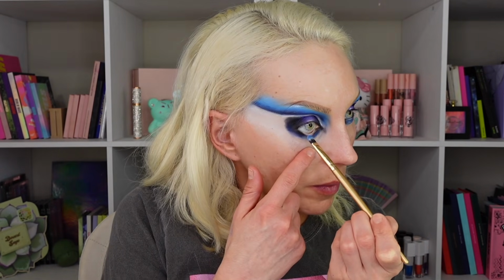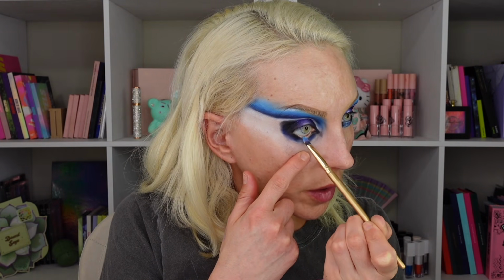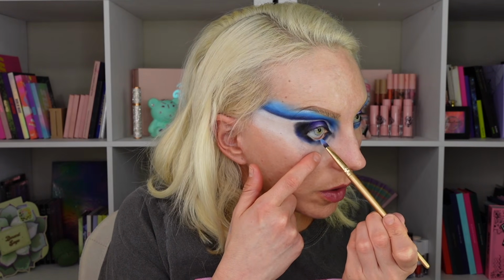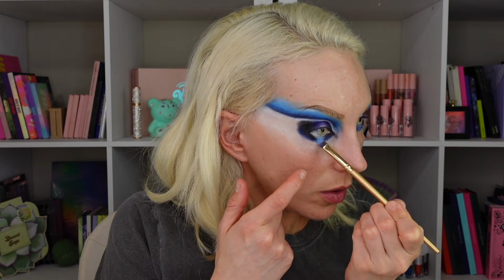Same thing at the bottom. I'm just gonna go right in the waterline. And no, I do not recommend putting eyeshadow in the waterline, but it does work. And you can set your waterline with shimmers and mattes. I haven't mentioned this in my videos, but I have been doing this, setting my waterline with eyeshadow.